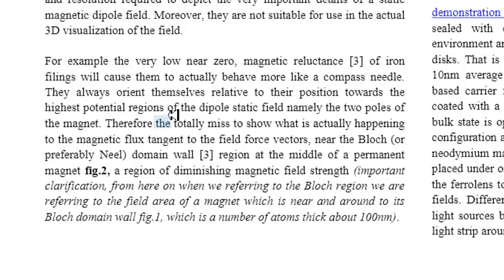they totally miss to show what is actually happening to the magnetic flux tangent to the field force vectors near the Bloch wall. Okay, the Bloch, or preferably Néel, domain wall region at the middle of the permanent magnet. So this is where we're going to start talking about the Bloch wall, because, as AB has set me straight on this point, the middle of the permanent magnet is not a Bloch wall, nor is it a Néel wall, nor is it a domain wall. It is none of these things, and this is what we are going to talk about next.